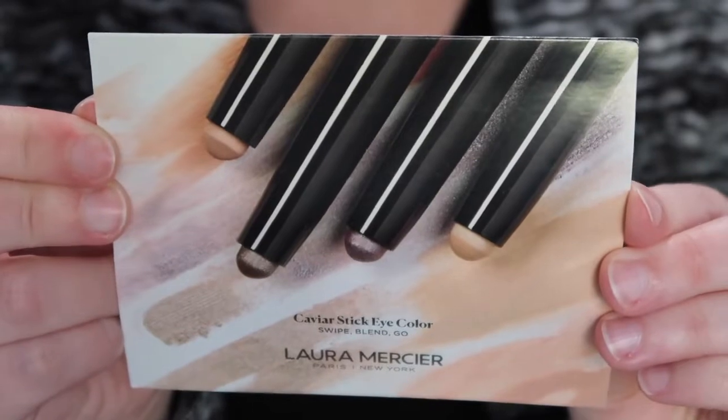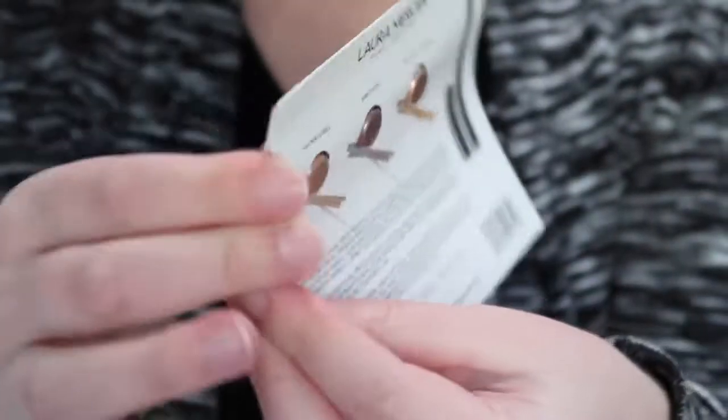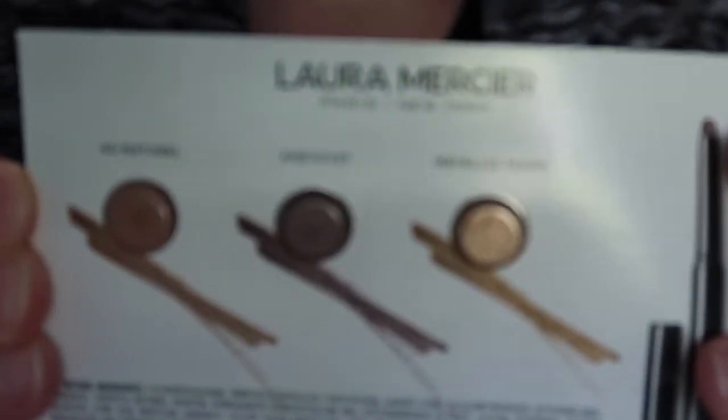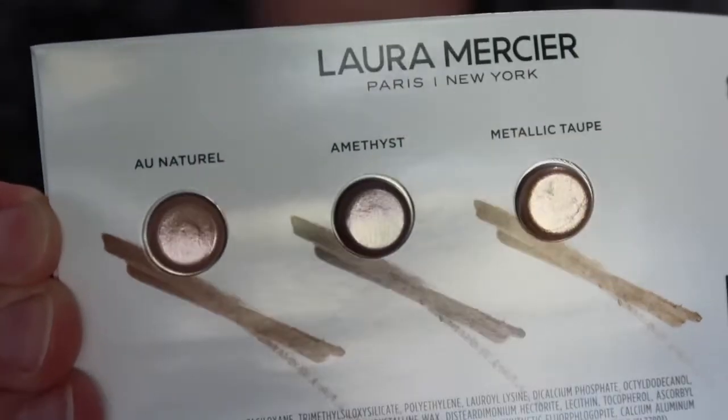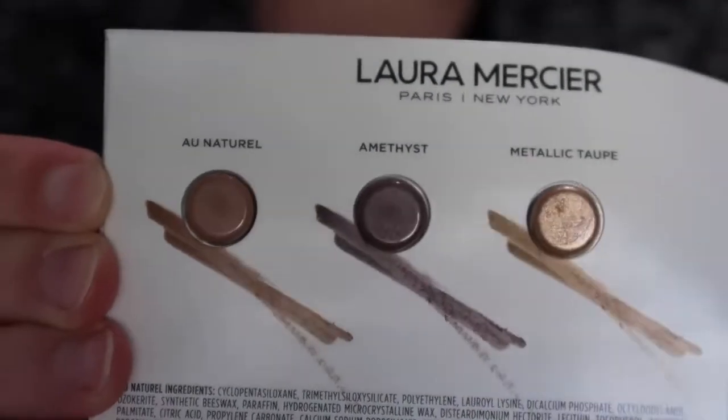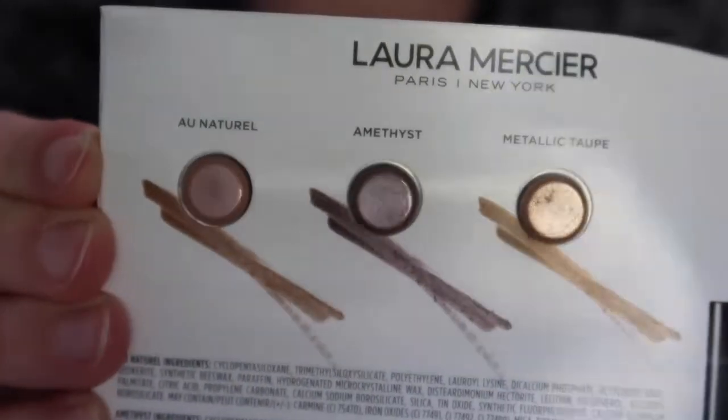I am the most excited about this. This is from Laura Mercier, and this is their, what is this? Their Caviar Stick eye color. And it comes in the shades Au Naturel, Amethyst, and Metallic Taupe. I have been really interested in this product in particular, and I'm so excited to try multiple shades of it, and see what I think of them.